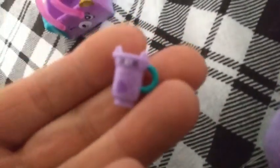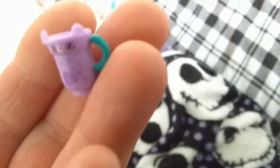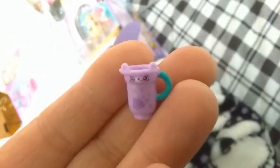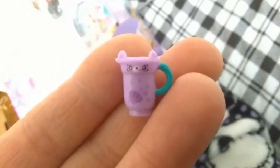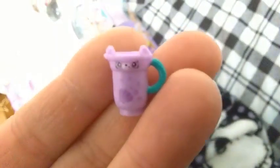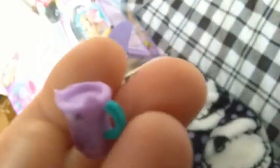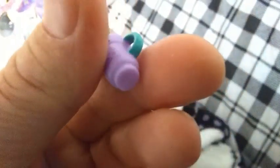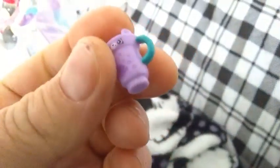right here, and this cup is light purple with dark purple paint on it. You can see the shell with a bunch of bubbles. We have a bear face, and we also have a painted teal blue handle. The bottom half of this one, though, will fit into the car, so I will show you that a little bit later.